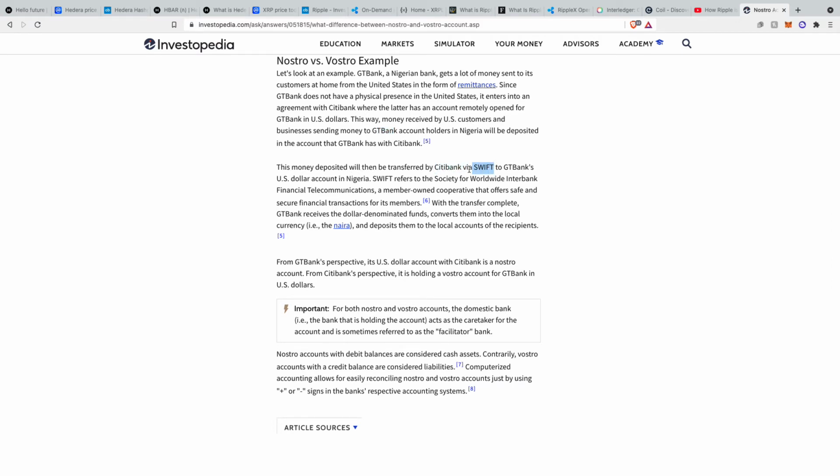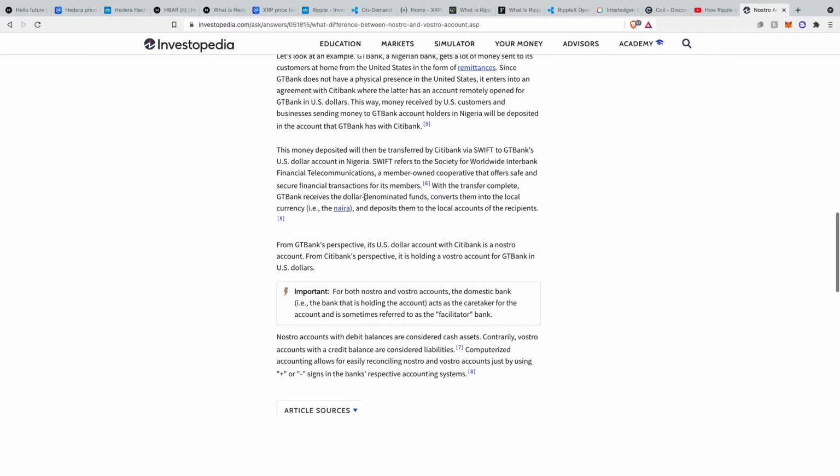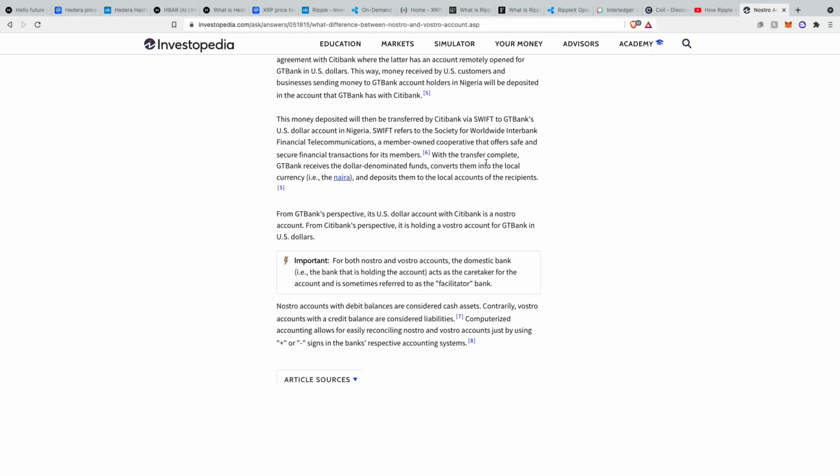So we'll get into that. The GT Bank's U.S. dollar account in Nigeria. SWIFT refers to the Society for Worldwide Interbank Financial Telecommunications, a member-owned cooperative that offers safe and secure financial transactions for its members. With the transfer complete, GT Bank receives the dollar-denominated funds, converts them into the local currency, and deposits them into the local account of the recipients.